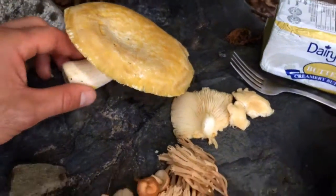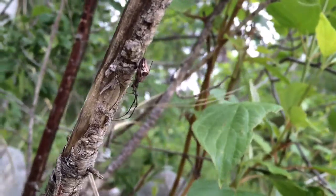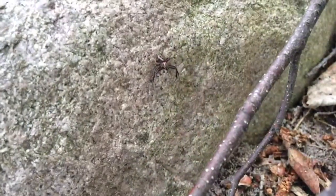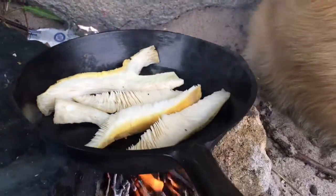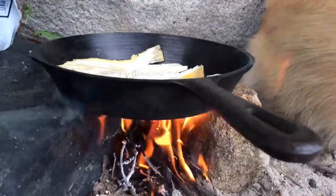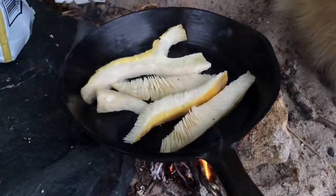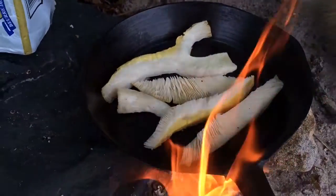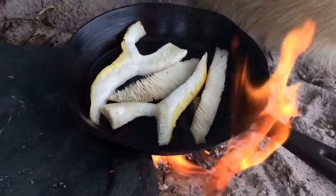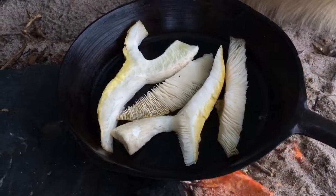Well, we're gonna fry all these up today. I'm gonna go and... thought I would dry saute the veiled oyster mushroom first to release the moisture, as it just rained buckets yesterday.